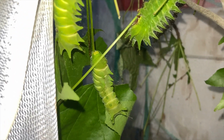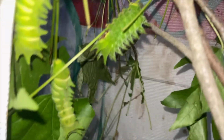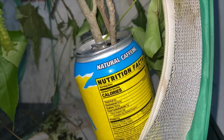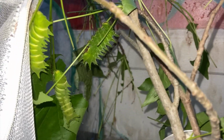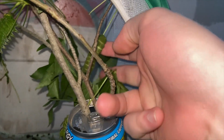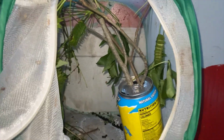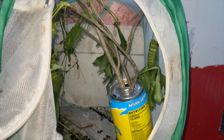So we have a couple in here. There's that one, that one, that one, this one, and there's a fifth one somewhere in here. There he is, right there. So these guys are really cool. They're not as big as they really should be to pupate, so we still have some time to go on that. This looks to be the biggest one in the entire cage. He's really cool looking. I really like this species. I'm glad I was able to raise them. But these guys are cool.